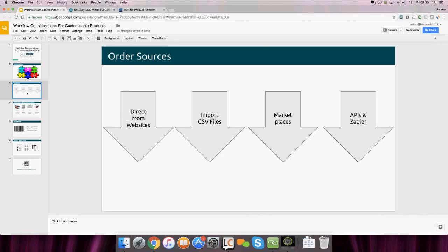And the final part, if you've got technical people, systems like our Gateway OMS has an API. So you can give that to your customers and say, please pass your orders using this protocol. And obviously, if your customers are technical, they love it. It's the way they want to pass orders.